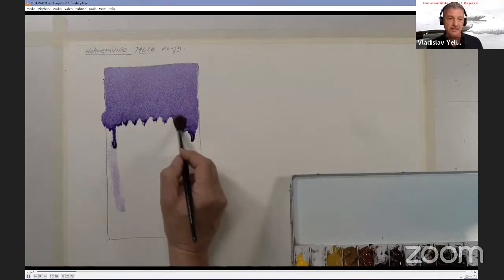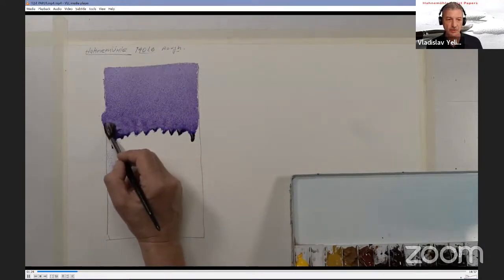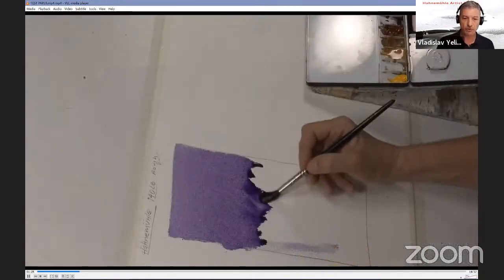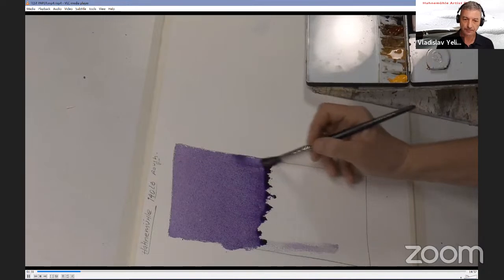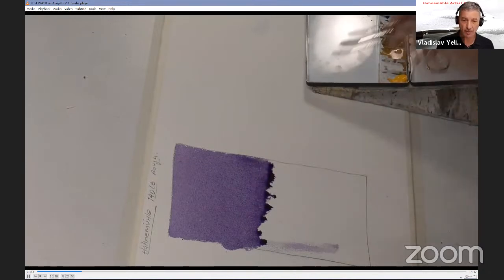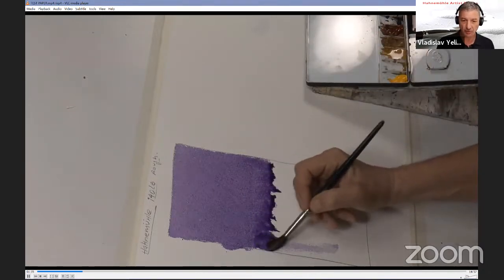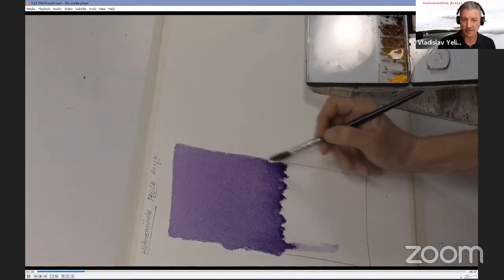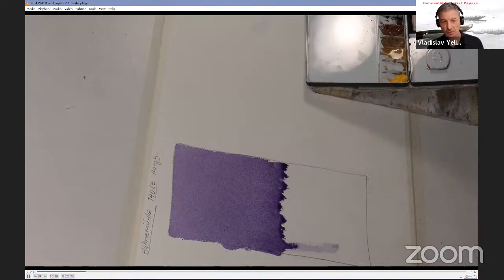And you see, this is a classical method of watercolor application from top to bottom. And you see the beads at the bottom. Now what I'm watching for are the spots which might appear on the paper. One more time, it's the highest line of Hahnemuhle paper right now. And you see, I'm slowly going down.